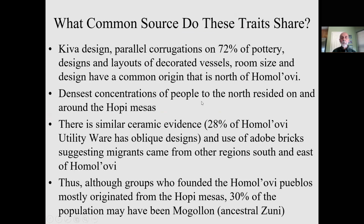So I've already given away the answer, but the traits that we see suggest that, using the percentage of parallel corrugations, maybe 3/4 of the people living at the Homol'ovi villages in, say, the 1300s probably migrated down from the Hopi Mesa villages that were occupied at the same time.